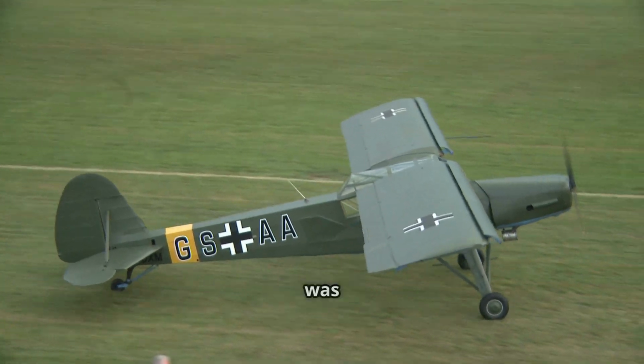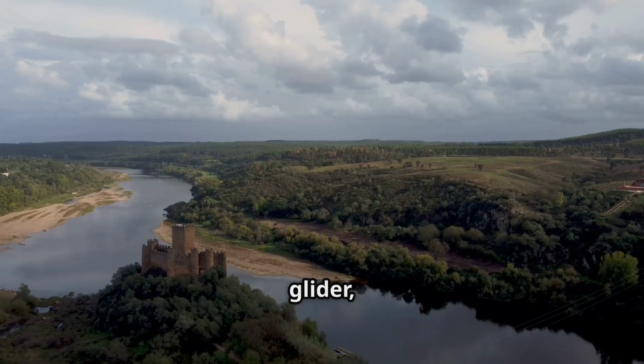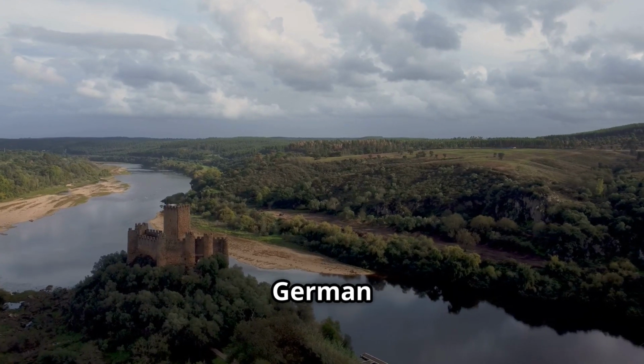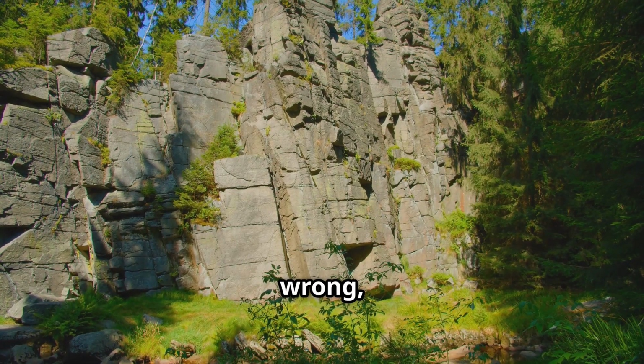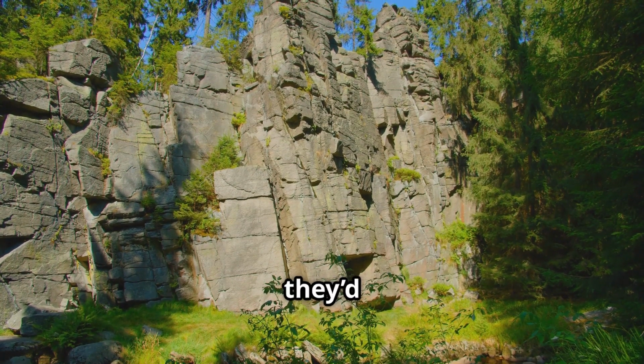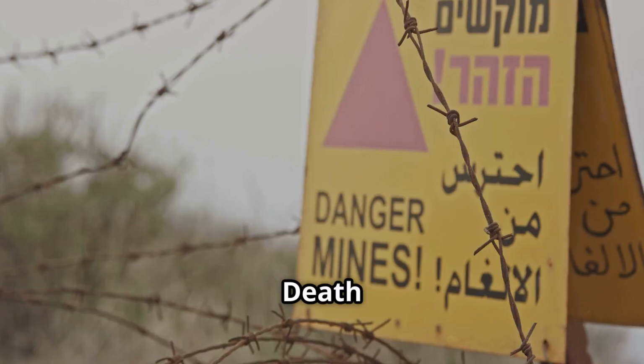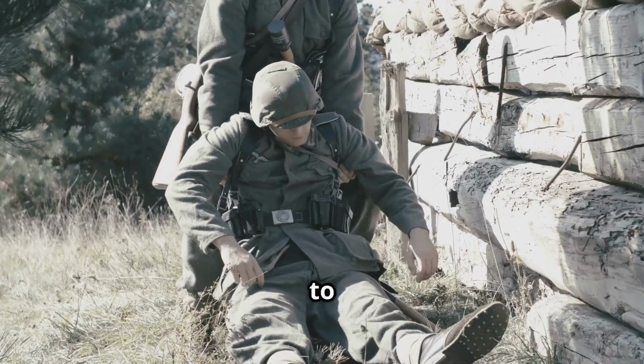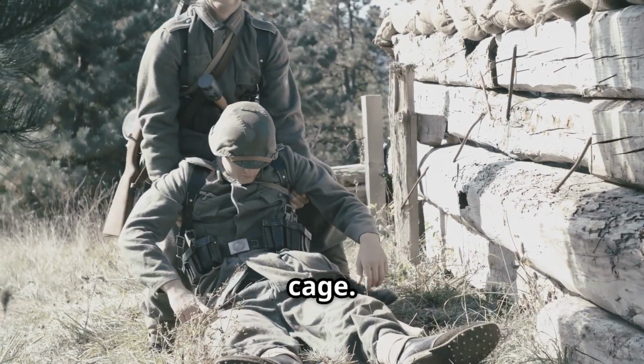Their final concern was landing. Once they launched the glider, it would need to land on the far side of the Mulde River, beyond German lines. If the wind was wrong, if the glider tilted too far, they'd crash into rocks or trees. Death wasn't just possible, it was likely. But they were ready to try. They were willing to die chasing freedom rather than rot in a cage.